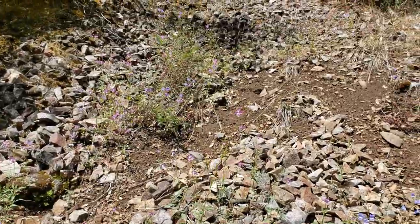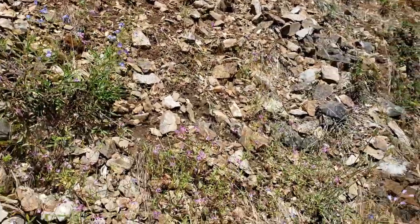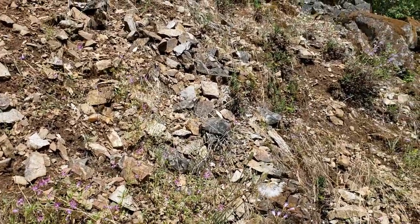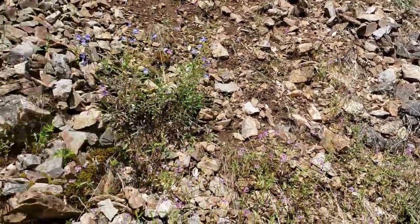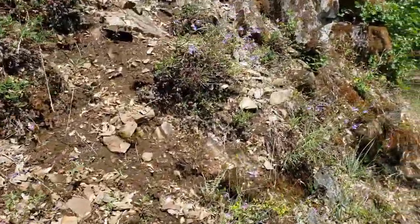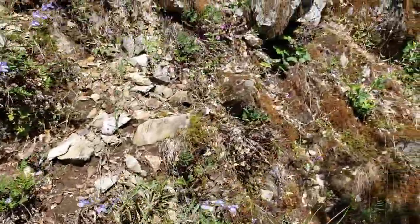But yeah, mountain jewel flower, Clarkia, Penstemon, Agaceris. Got some goldback ferns in here. You know, things are hopping. The flowers are blooming. What a mix of colors and shapes and forms. So beautiful.